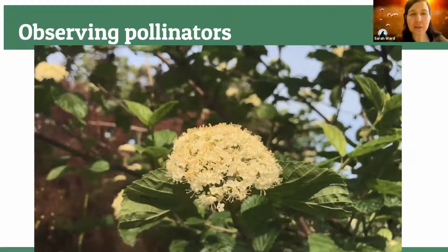And another reason I want to share that too is just because you may not have a school garden, or you may not have your own garden at home, but there are a lot of places in the city where you can observe pollinators, and we'll talk a little bit about that more later.